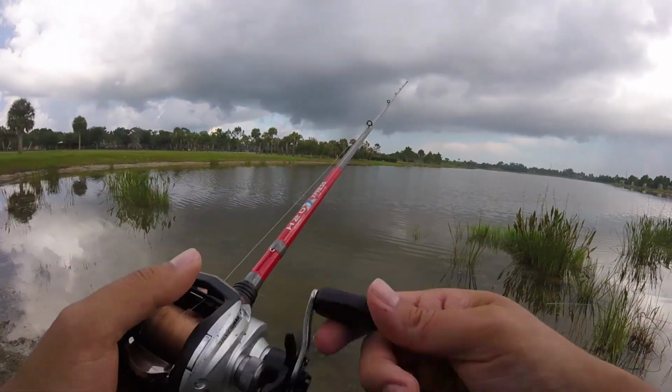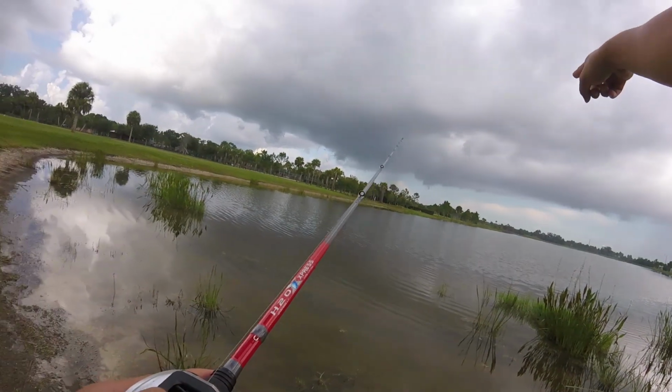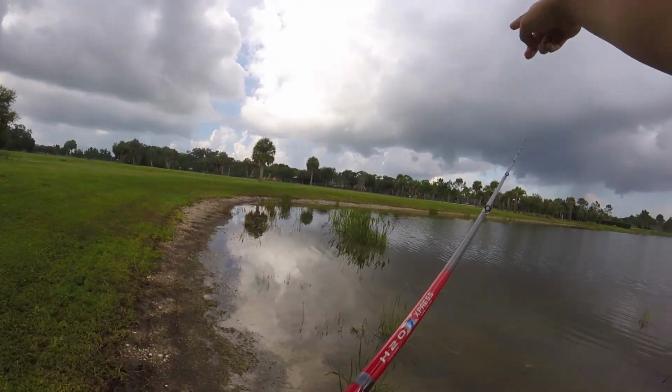I mean, I did catch one fish, so it's not a complete bust, and I didn't get skunked, but I still want to try all the way up to where I was originally, and there's a pond back there I want to try as well. It looks like you can walk on it.